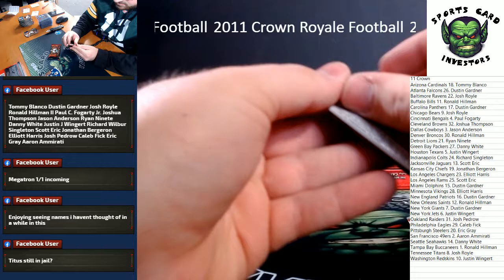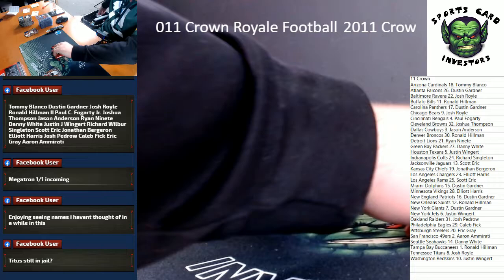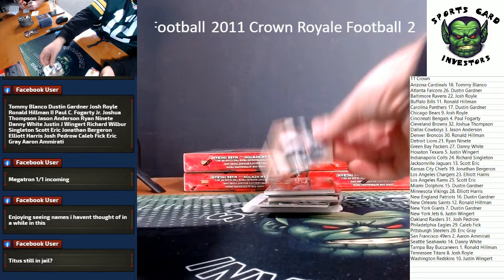Don't tell me that's a third redemption in a row. The Miami Dolphins. Miami Dolphins? It would appear so. In 2011? Are you checking the checklist or just like eBay? Okay. Everybody says Dolphins. Looks like it's going to be Dolphins on the Daniel Thomas. So congrats, Miami, on that.